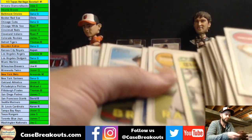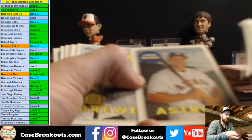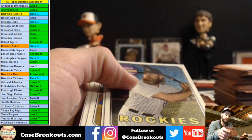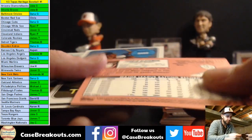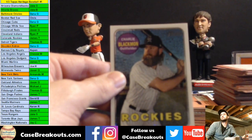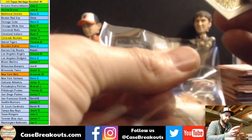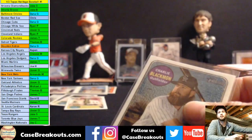I'll probably end up just grabbing a spot to get it to fill. Take my shot at an Ohtani. Unless it fills up super quick and somebody wants my spot, I'll definitely have it. I'll see that happening, but you never know. For the Rockies, Charlie Blackmon, number to 999. 999 for the Rockies.